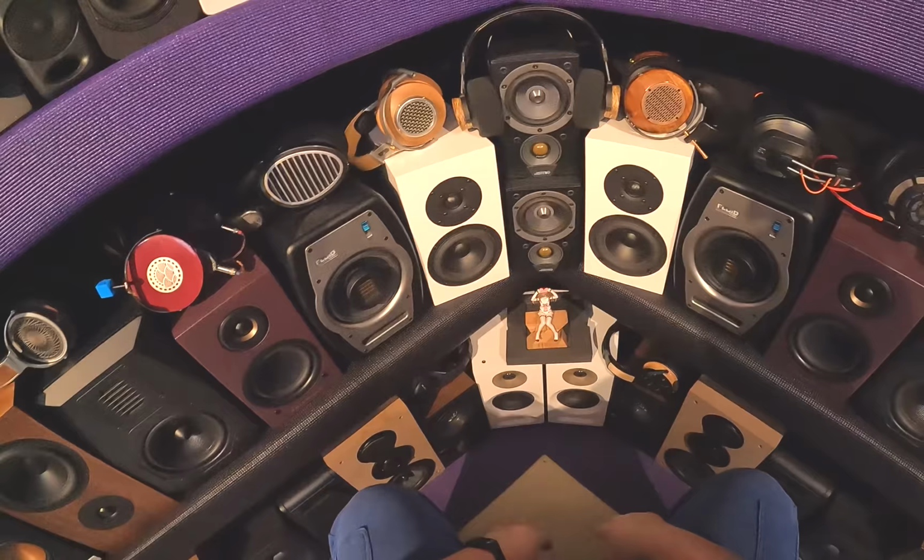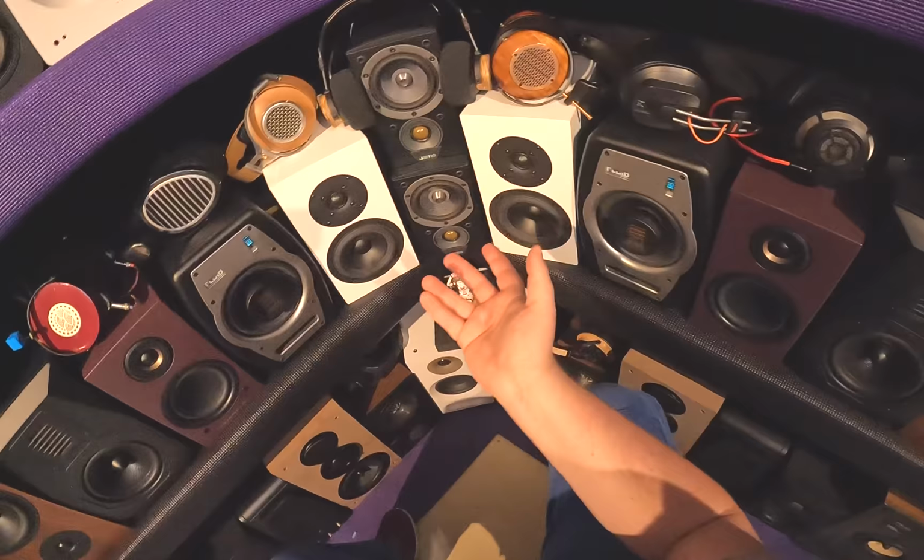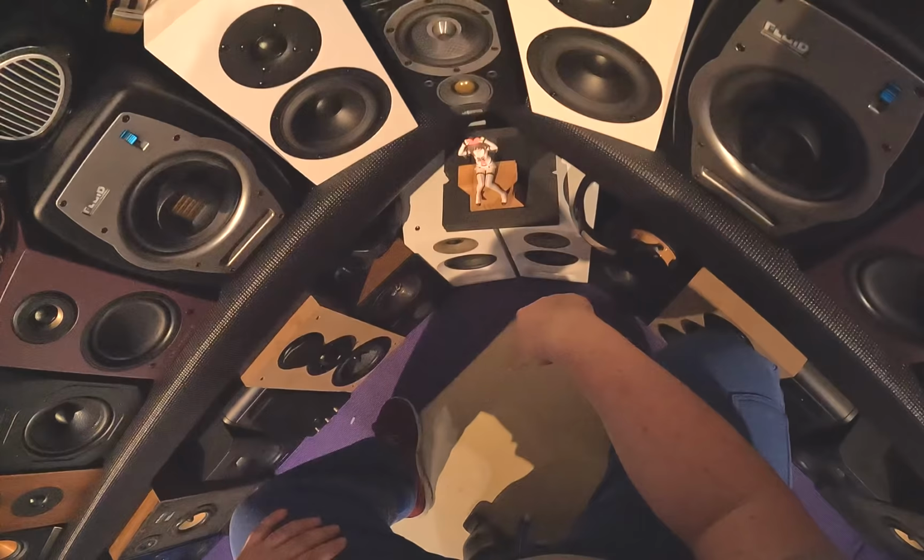I wish I knew their model number, I would tell you, but I can't. So find it out on your own. I'm sure it won't be that hard. Someone in the comments will be like, oh, Zeos, and I'll be like, oh yeah, of course they are. Totally knew that.